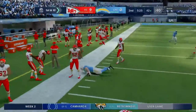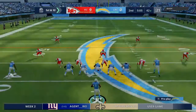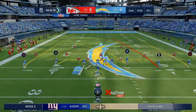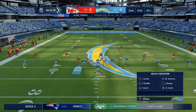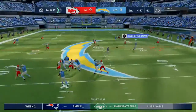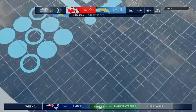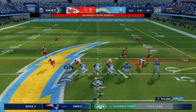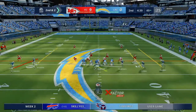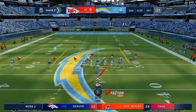The throw here to Andrews, the tight end. And they get him down, but not before he takes it across the 40-yard line. Give him 10 yards there, and by the nose of the football, he's going to have a first down. And this one to his tight end out on the right side. A good pickup there. 8 yards on the first down completion. Brings up second and 2 at the 49-yard line.